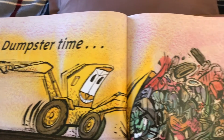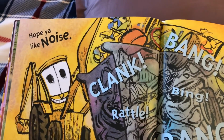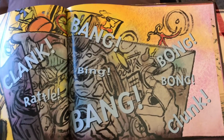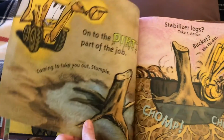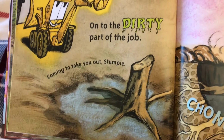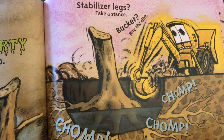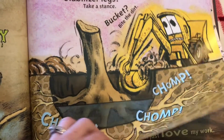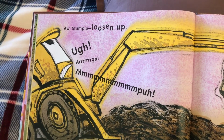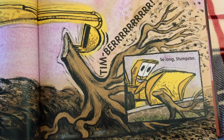Dumpster time. Hope you like noise. Clank, bang, bing, rattle. Bang, bong, bonk, clunk. On to the dirty part of my job. Coming to take you out, Stumpy. Stabilizer legs, take a stance. Bucket, bite the dirt. Chomp, chomp, chomp. Aw, Stumpy, loosen up. Timber. So long, Stumpster.